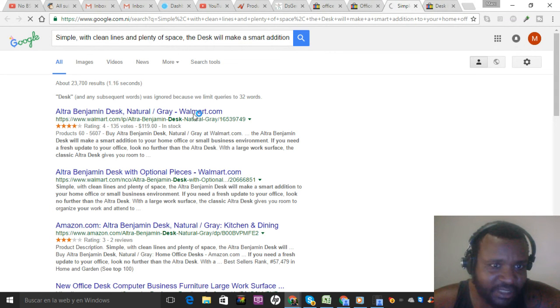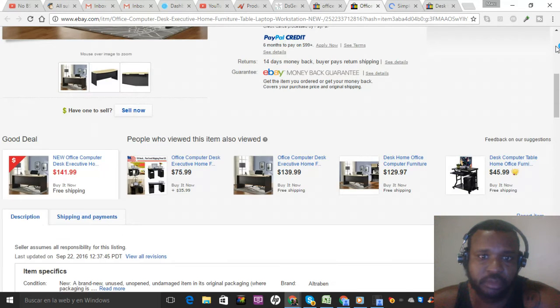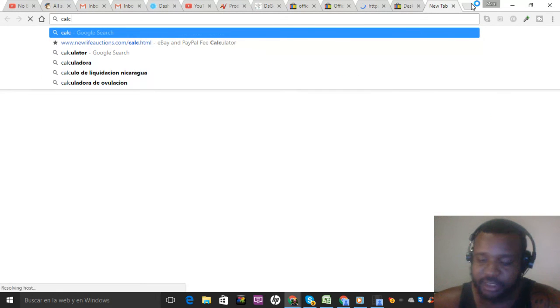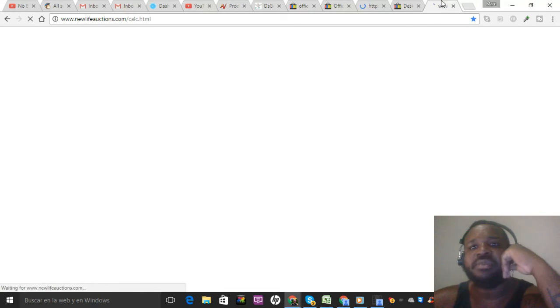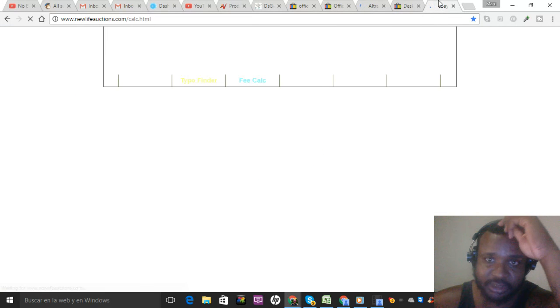So that's 119 for that desk. How much is he selling it for? 145. Yeah, that's a tight squeeze. It's not a huge margin, but with gift cards you'll be able to squeeze out as much as possible and compete. So we know Right Choice is drop shipping because we found the desk. I just want to see what the margin is like.